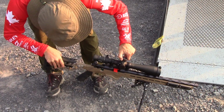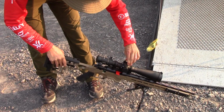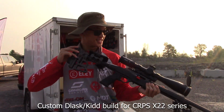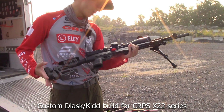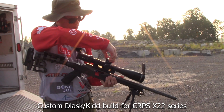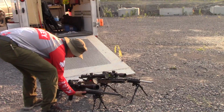Let's feel the turrets. Ooh! That's cool. It has a little zero lock too. I prefer that to the... So this is a Vortex Razor Gen 1. This is a custom Delask build with KID parts. It has a KID barrel, Delask receiver, and a Minox LR on the top. Ooh, these turrets feel nice too. Yeah, that's the Minox. Which is pretty sweet.